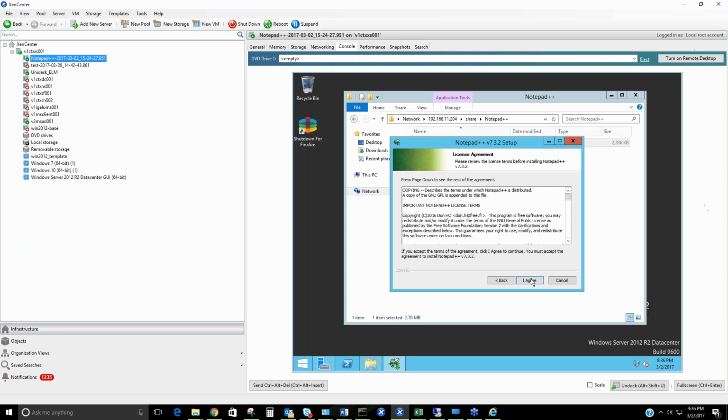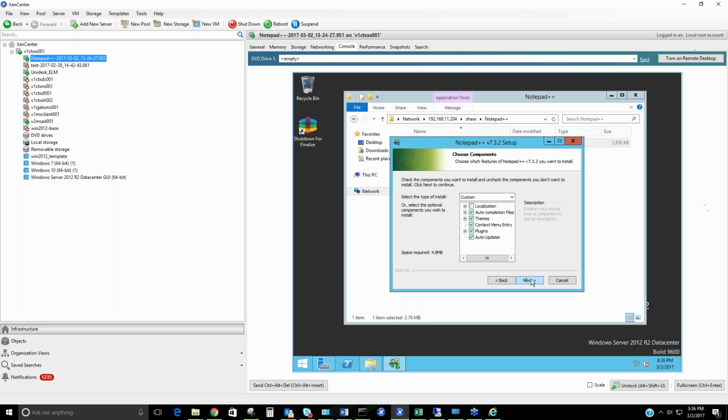Just take the defaults. Well, there's going to be one where it says, do you want to... Oh, this is an older version. Okay. Undo the auto updater. You never want to have an auto updater in the layer, right? Oh, that's good. Yeah, that's important.